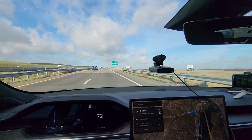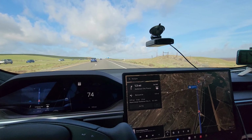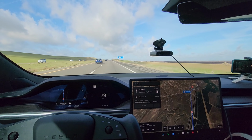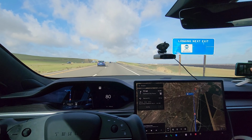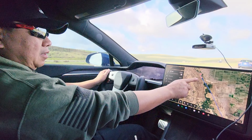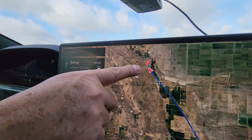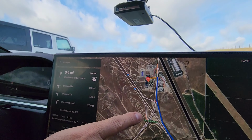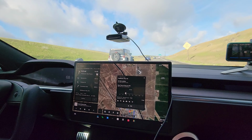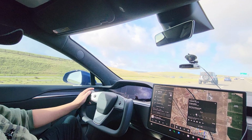Okay, right there, Kettleman City. So we got 1.5 miles to go, and then we'll relax, take a big break, bathroom break, snack break. Yeah, that's where we're at. Point to this right here. Okay, so 0.4 mile to the exit. So these are the superchargers. Right now, I'm exiting right here.